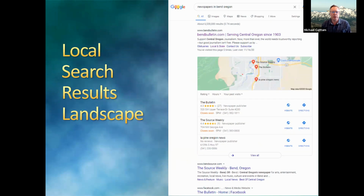All right, let's talk about what the search landscape looks like for a local search. So here I've done a search for newspapers in Bend, Oregon, where I'm from, and the one thing that's kind of unusual about this set of results is usually you're going to see that map with what they call the 3-pack right at the top of the page. In this case, the Bend Bulletin is pretty much the dominant newspaper in town, and Google, probably because of click patterns, knows that. And so Google has made a little exception that they don't usually do, and is showing that result at the very top ahead of the 3-pack.